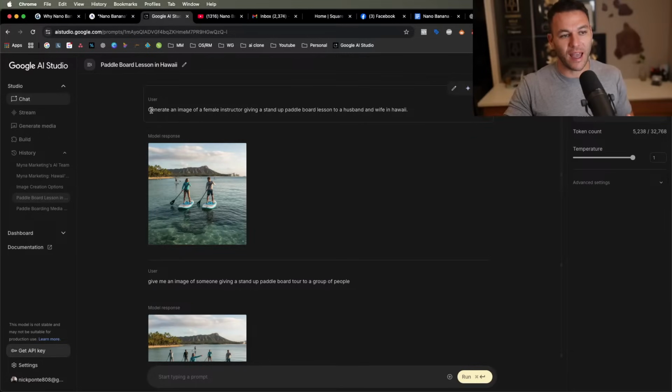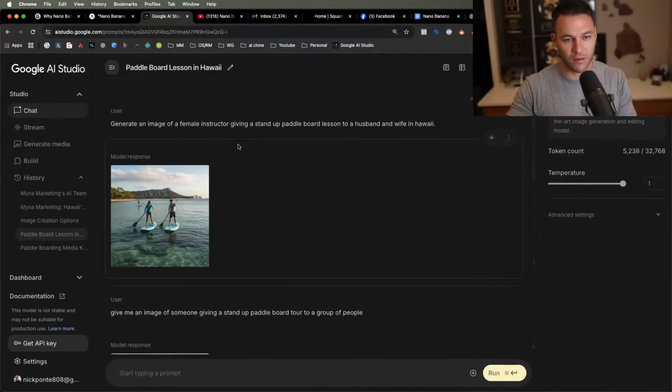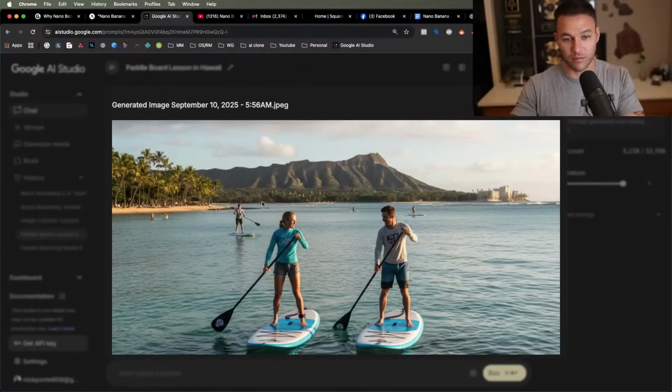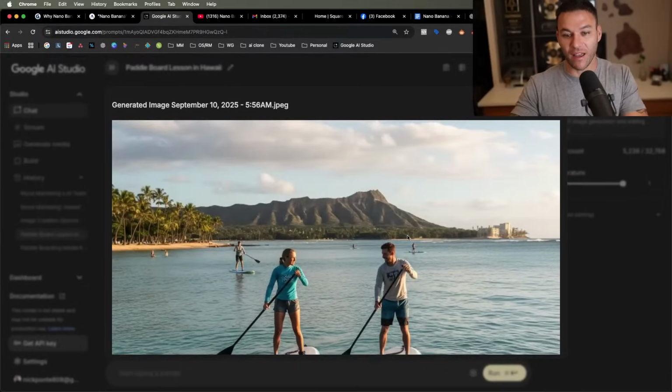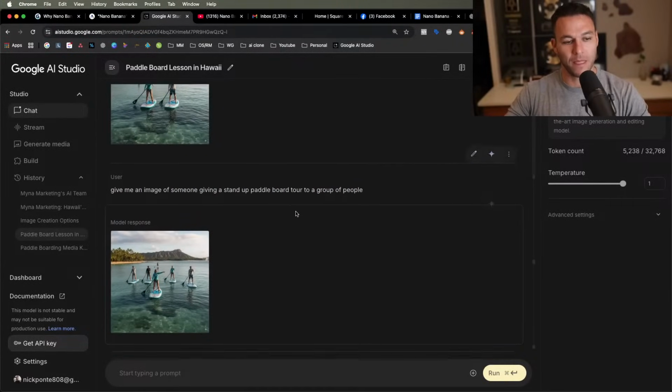So I asked Nano Banana, generate an image of a female instructor giving a stand-up paddleboard lesson to their wife in Hawaii. This image actually looks pretty damn legit. This is Diamond Head in the background. The only thing that throws this image off is this stupid hotel over here, which doesn't exist. You could crop that out, but how cool is this image, right? So in the past, you wouldn't be able to create this image with these same people again. AI would never be able to do it.